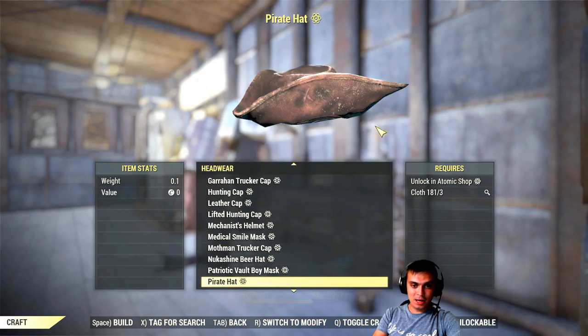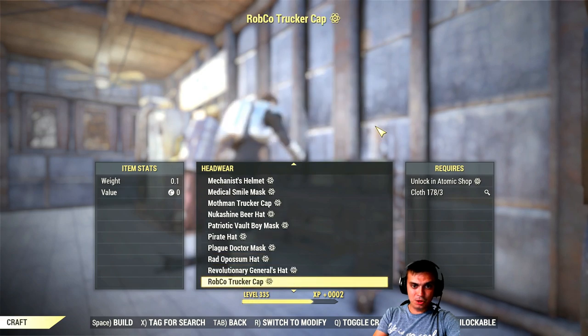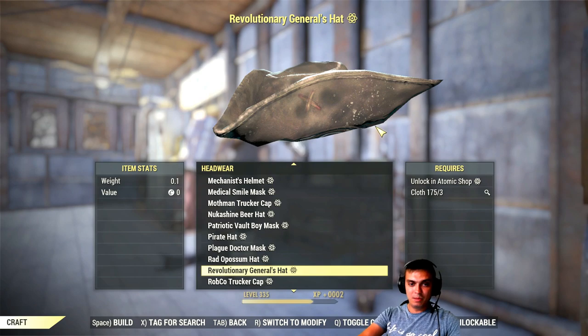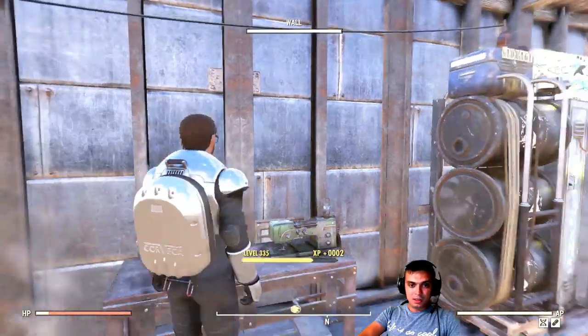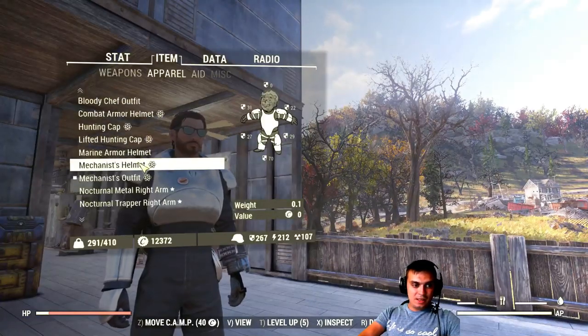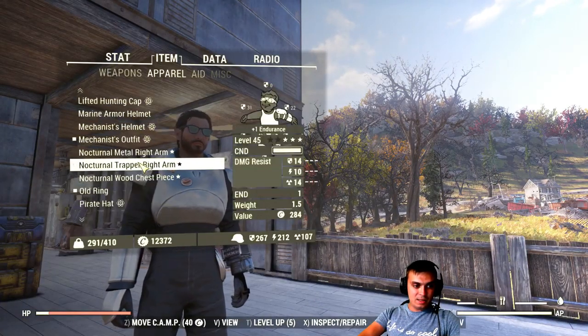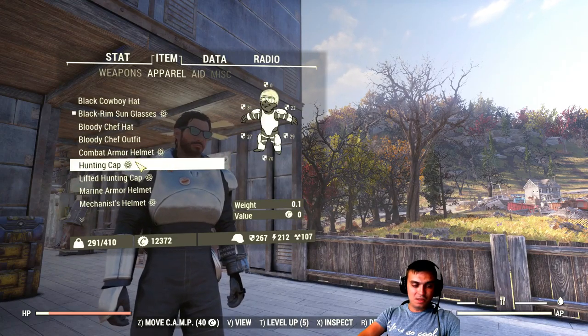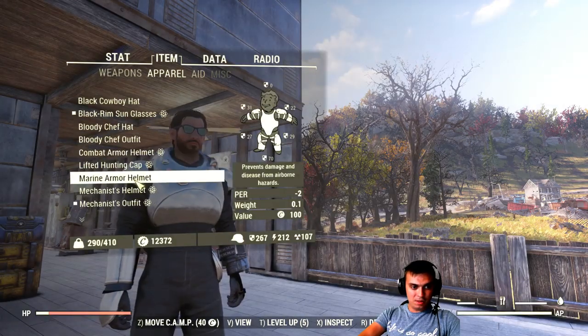So here's the pirate hat. And let me show you that hat I was talking about. You see, Revolutionary General's hat. Pretty much identical. Well, I don't know. Once again, this I would say is upon your call.